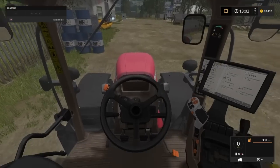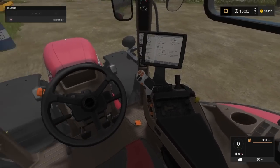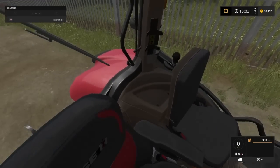Let's have a look inside. It's fairly basic, but it's got everything you need. Nice interior. Lovely sunroof. Okay.